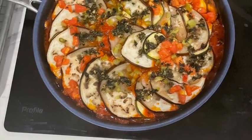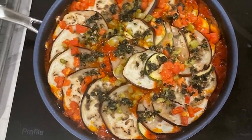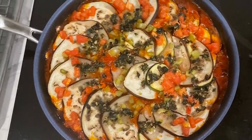After taking it out of the oven, it looked just like this. It was very tasty, and all my family said they loved it, and they said I should make it again.